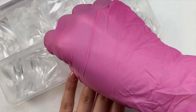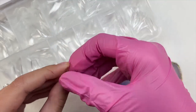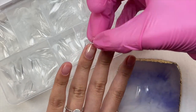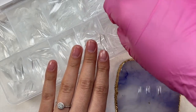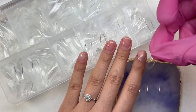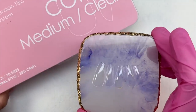So once I am finished now, I am now sizing out my nail tips. Like I mentioned, I'm using the Daily Charme Medium Coffin Soft Gel Nail Tips. When you're sizing out your nail tips, you just want to make sure they fit from sidewall to sidewall. If you are in between sizes, always size up and do any filing or customization if needed.